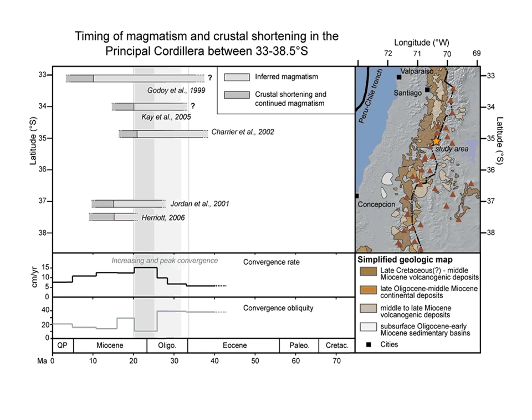And then the gray boxes are showing the timing of contractional deformation, the shortening and inversion of these deposits. Again, you can see there are some discrepancies here, and it's not apparent if this is just erroneous interpretations of the geology or if these are actually real. What we really need are a lot more detailed studies, and that's where I was trying to make a contribution with my work.